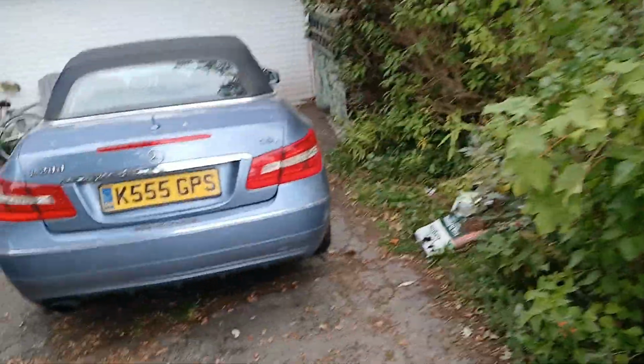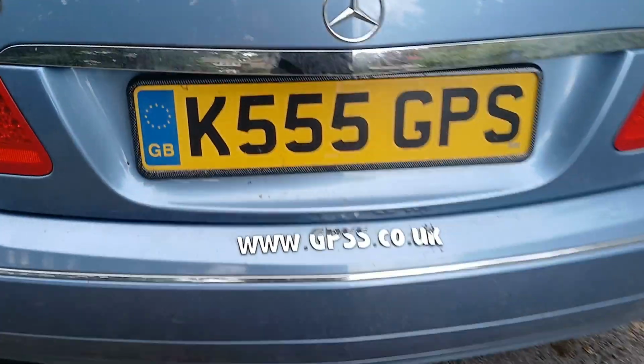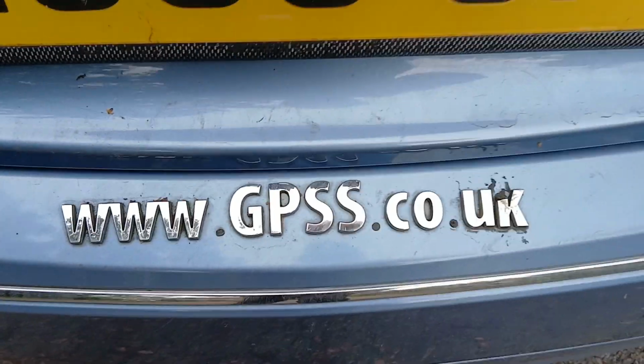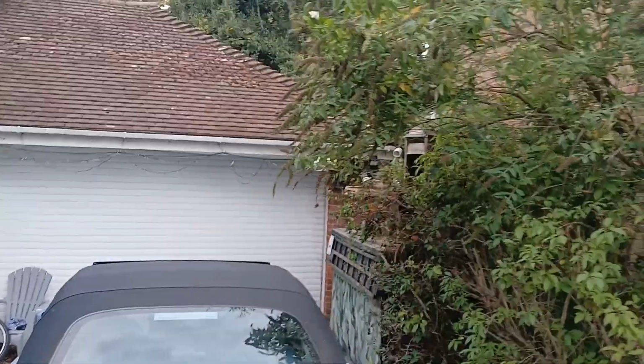Right, this is June's car with promotion of the website gpss.co.uk. That was a business many decades ago. It is now hobbies like the robot boat and charitable causes.